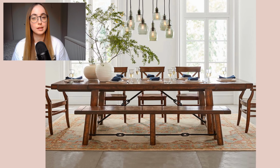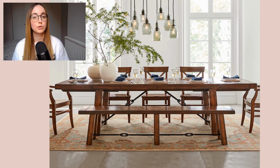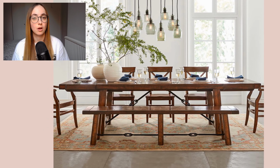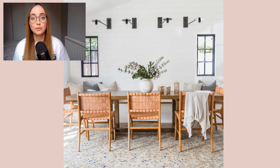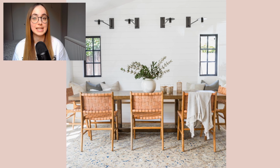Something that I personally love is raw wood dining tables. They are very, very common in Modern Farmhouse interiors. Usually really, really big, so the whole family can gather around and sit and eat at the table.